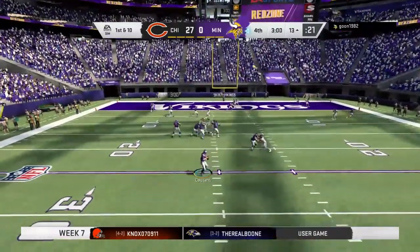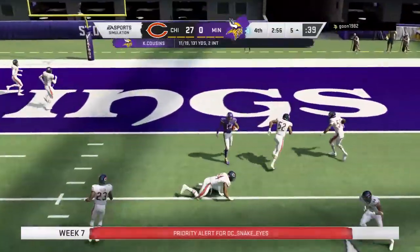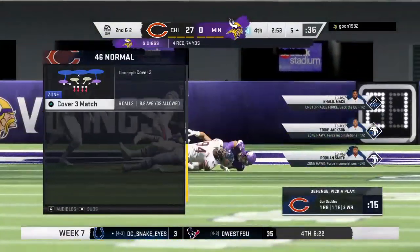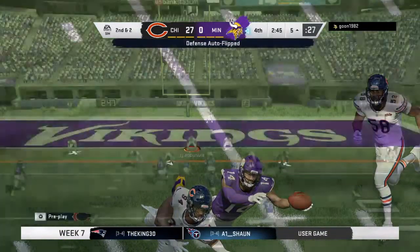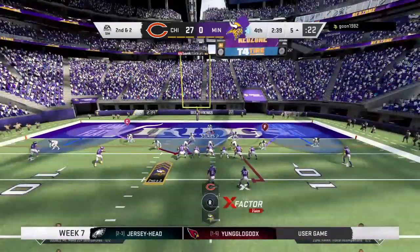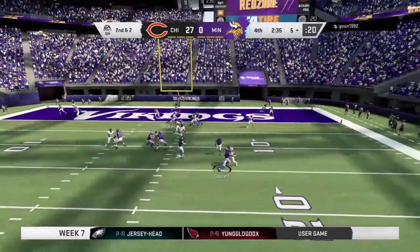Cousins to throw it this time. And Diggs has it. A good pickup there. 8 yards on the first down completion. One thing you're hoping for when you run drag routes, you're able to hit a receiver in stride, and he can pick up a lot of yardage after the catch. But in this situation, the defense was effective, able to stop him before he could get a good head of steam going. To throw again on second down.